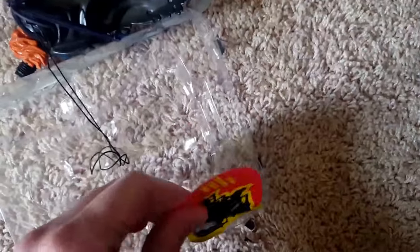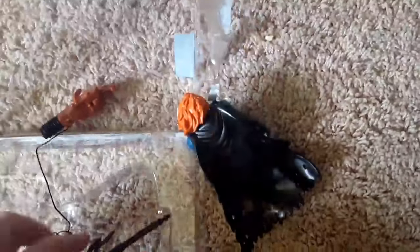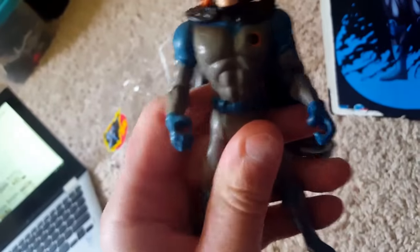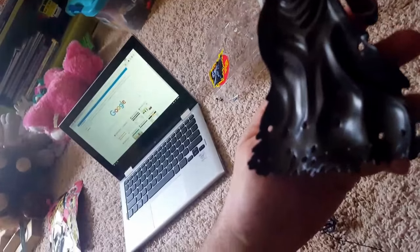There we go. String is taped on. All right. So here's the Nightman. The likeness is kind of a little odd. I don't know if he's supposed to look weird like that, but there's some decent articulation. The elbows and the knees and the legs. I don't think the waist is articulated. And his cape is pretty cool. It's not a bad looking cape. It's got the holes in it and things like that. So then he's got this missile launcher. A firing skybolt grappling hook, I should say.